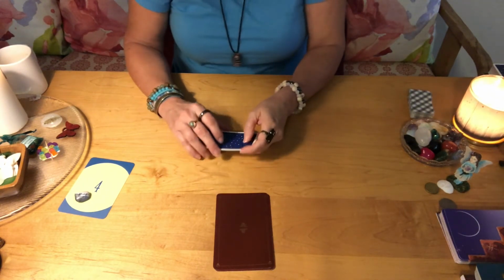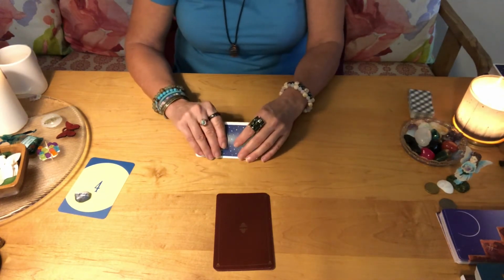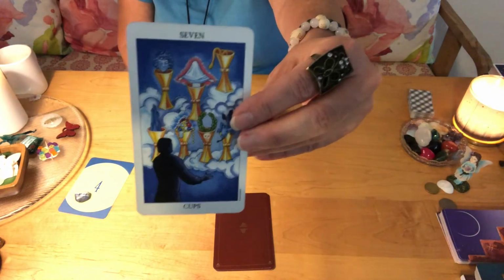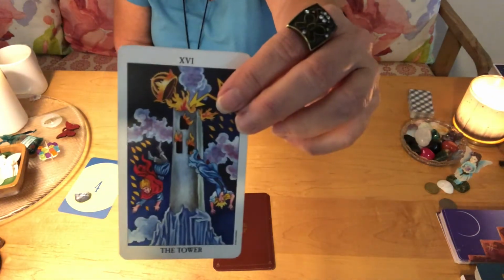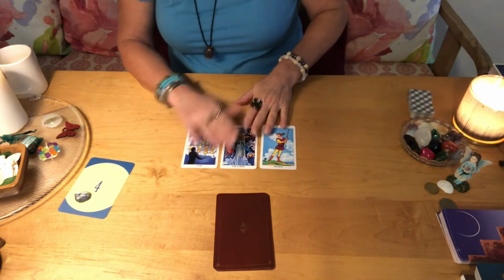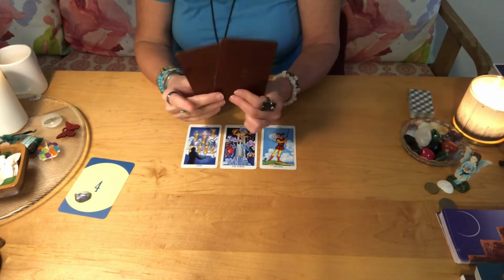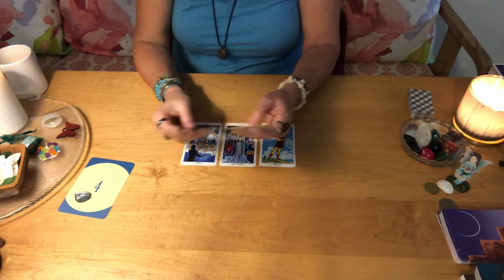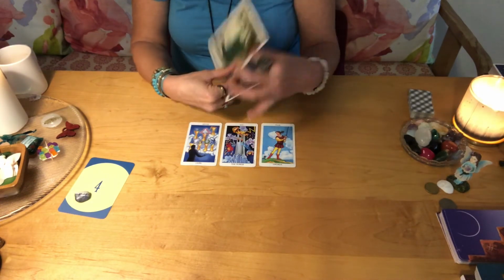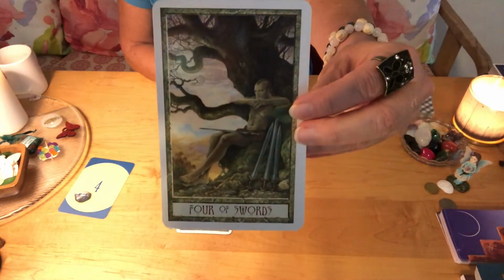Okay, so I'm going to take a look at the tarot real quick and see if I can find a yes or no, a definitive yes or no. Sometimes it's a maybe. You got the 7 of Cups, the Tower, and the Page of Swords. For the Druid Craft Tarot, this is just for further clarification, and the images are different, so it gives you different messages sometimes. You got the 7 of Pentacles and the 4 of Swords.